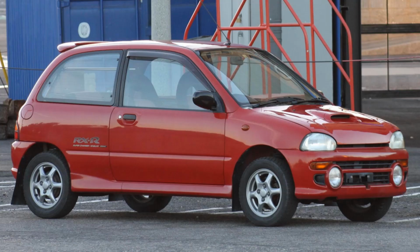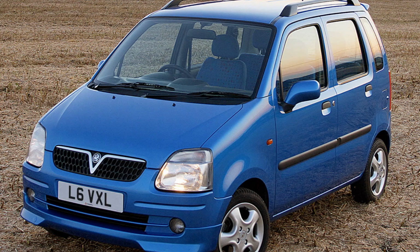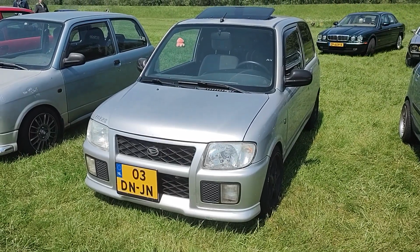The Subaru Vivio was officially sold in Europe as a compact hatchback. The Suzuki Wagon R found its way to Europe, and a slightly larger version was rebadged as an Opel or Vauxhall Agila. The Suzuki Alto was also sold overseas and became a cult classic in India, where it was sold as the Maruti 800.